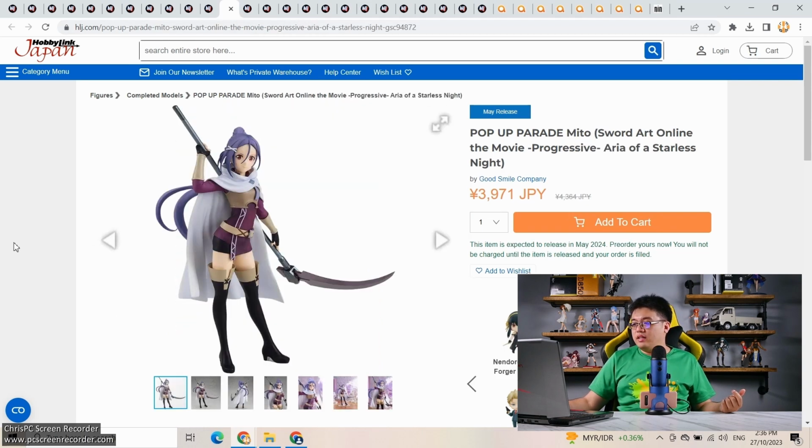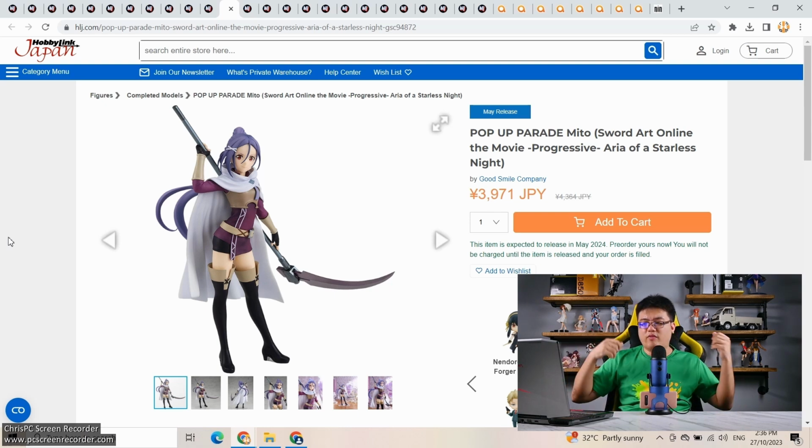Next one over here, okay, this is nice. I mean, we have Mito from SAO movie, Aria of a Starless Night, just under 4,000 yen. Now, this is a surprise. I mean, there is a cape, and there is that scarf over there, a weapon. So to see this normal price at under 4,000 yen instead of like 5,000 like Bridget earlier, this is a bit of a surprise to me. Coming out in May 2024.